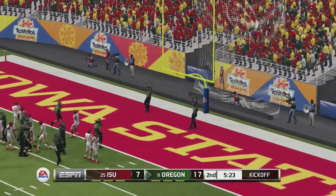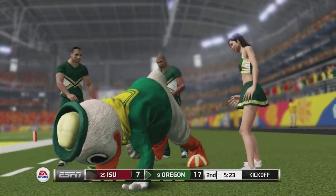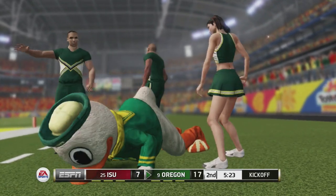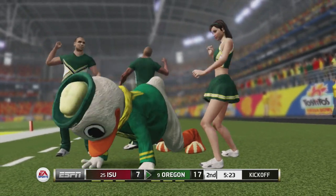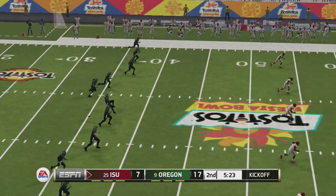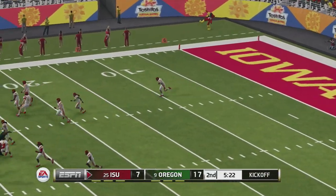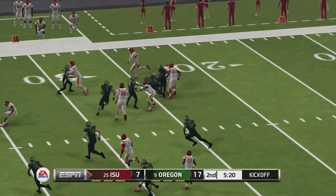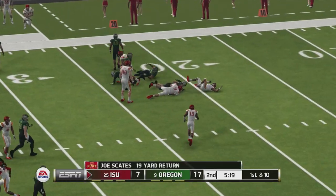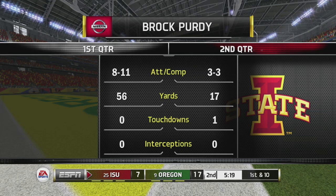And he adds the extra point. A four-play, 69-yard drive, and they come away with 7 points. The score now, 17-7. The kicker looks like he's ready to kick this one off. He's to the 20. Tackle at the 24.